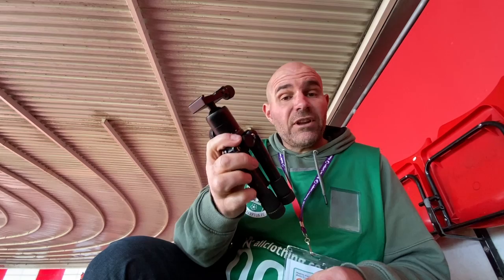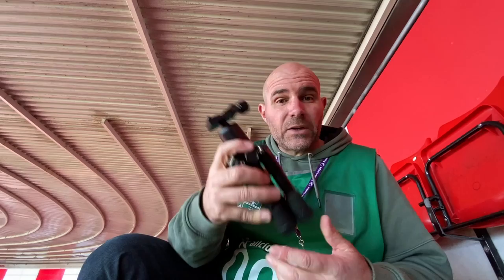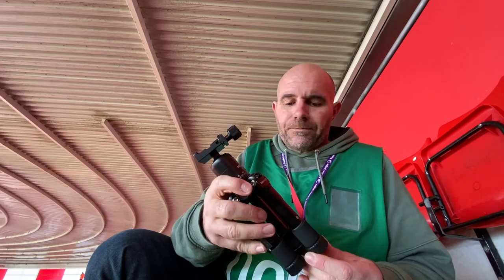You can use it anywhere, you know. Use it for landscapes or whatever. So I used it on the beach at Brighton not long ago to do a time lapse on the pier. So yeah, great little piece of kit.